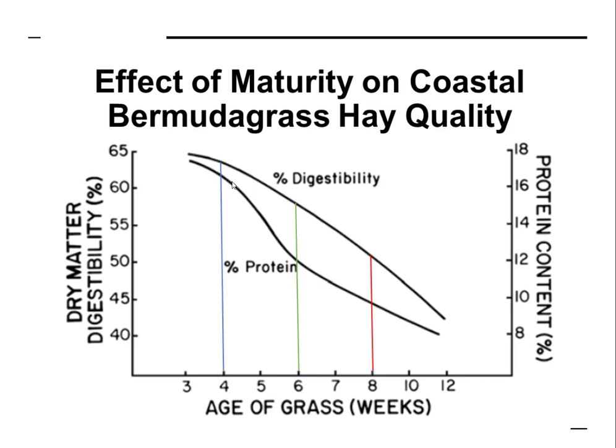And then, as you see, even 2 weeks later, 2 weeks older, the protein content has dramatically decreased down to 11 or 12% protein. Digestibility is decreasing too. And then you add 2 more weeks to get to 8 weeks of age on that forage, and it's just moderate quality at best in that case. So pretty dramatic effect of maturity on quality of Bermuda grass.